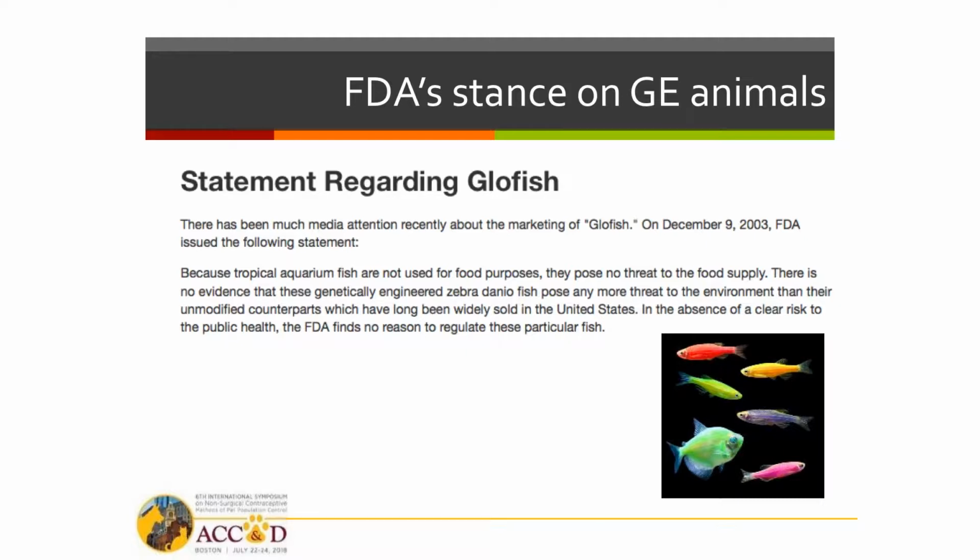You guys familiar with glowfish? You could buy them at PetSmart. They've been genetically engineered to glow, to make these really bright colors. And the FDA is completely fine with them, which is shocking and fantastic. So in theory, our cats would be very similar. They are not part of the food chain. They really shouldn't be posing any threats.